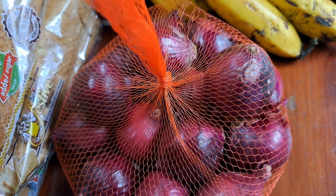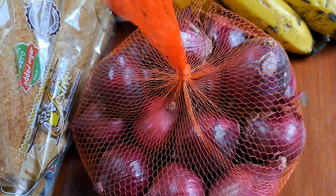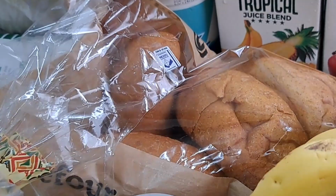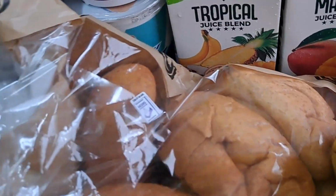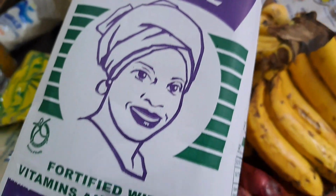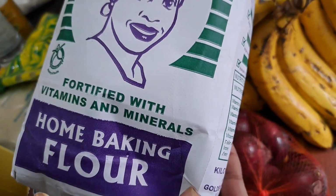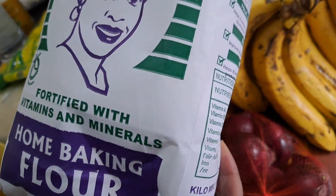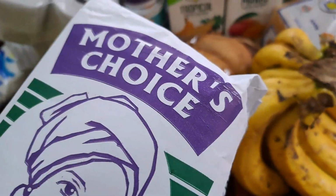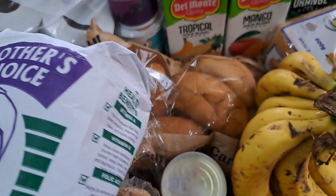So that's my grocery shopping haul. I hope you enjoyed. What are your new brands? I think for me, what I'm testing out that I haven't bought before is this Mother's Choice fortified home baking flour. Excited to try to bake with it or make chapatis and see how that goes.